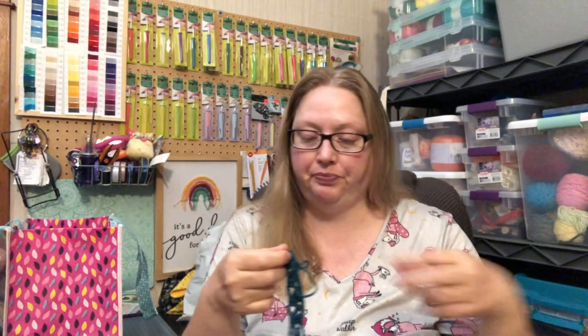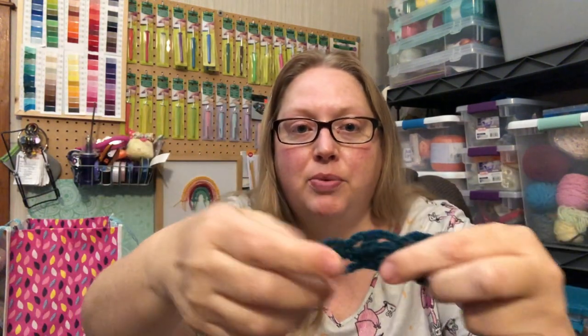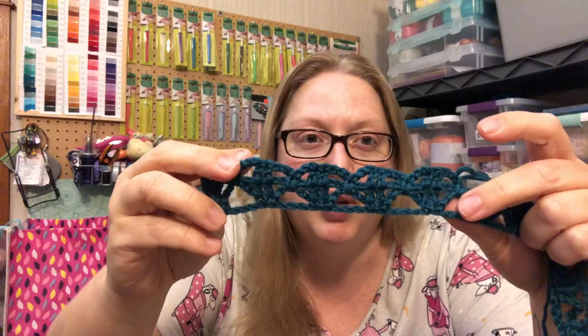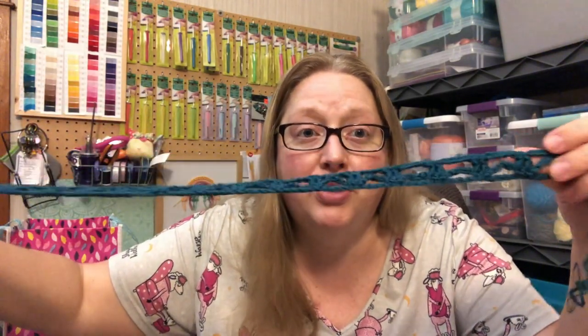So when last I left you outside, I was starting the third row. I'm such a slow crocheter, and working off of that chain and the wind, it was just ridiculous. But here is what we have so far, and this is what I think is a four row repeat, so I'm on my third row. So here's what the third row looks like so far. And I didn't get very far into the third row, but we did crochet for about 30 minutes outside.